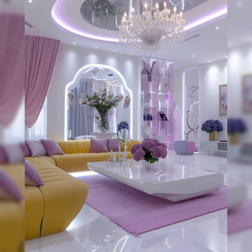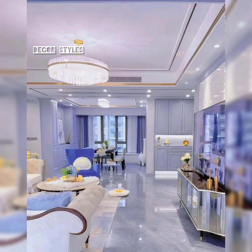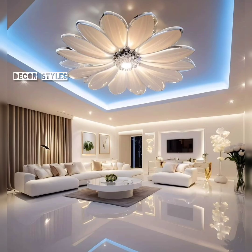Elegant lighting cluster. Create drama with well-placed lighting fixtures. Cluster pendant lights or chandeliers above the seating area to add a touch of opulence.